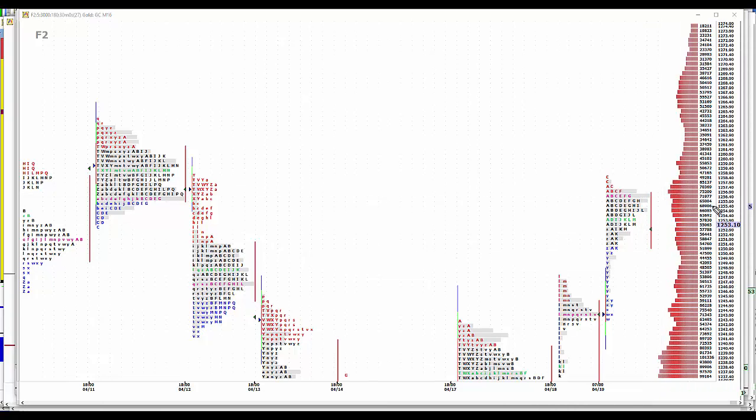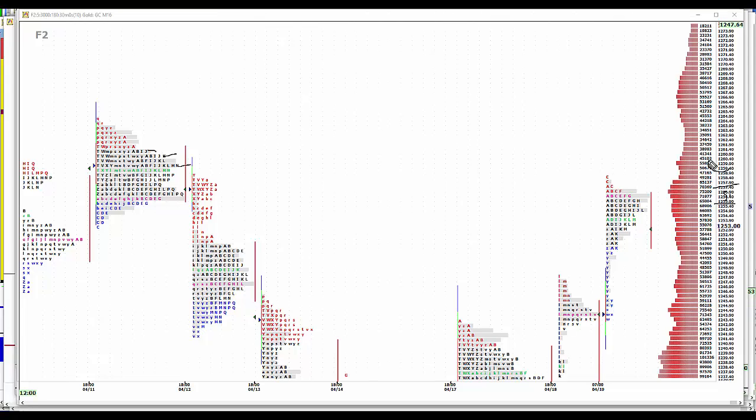Seller 55 to 57. We get above that, stops above 58, and we got this high at 59, and we've got a K high at 60, and a J high up there at 61. So 59 to 61, sell 2. On the buy side, 49 to 51, buy 1, and then 45, 47, buy 2, and we still like the long side of the market.